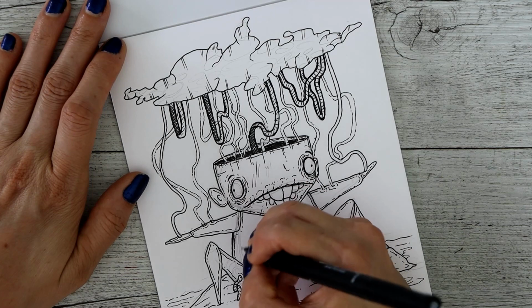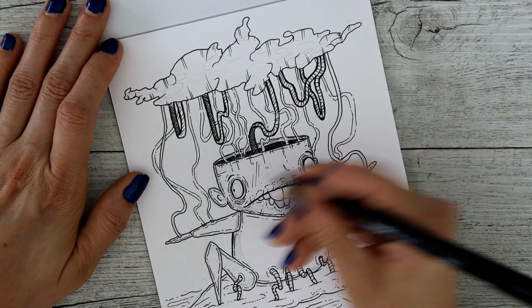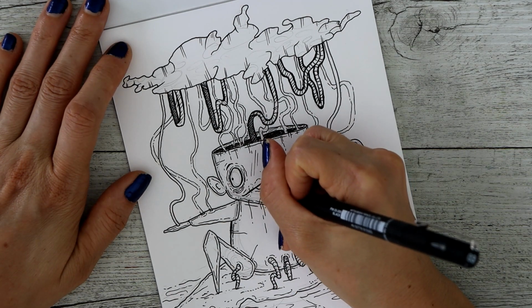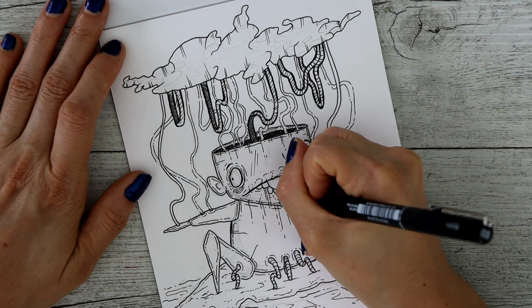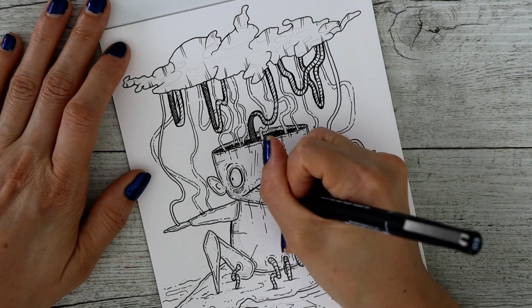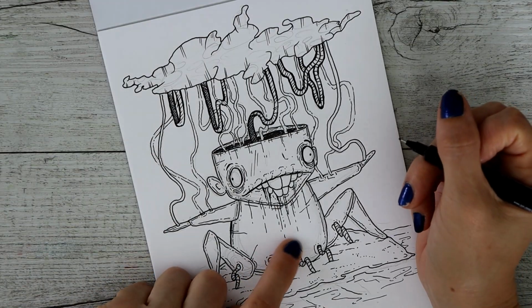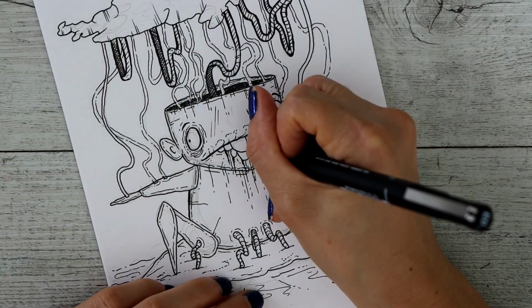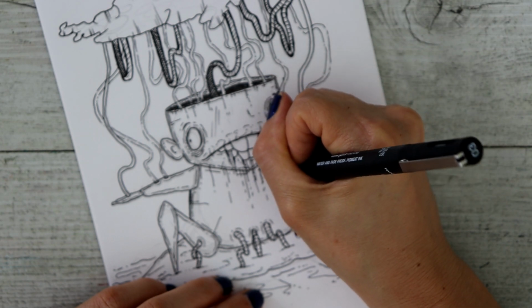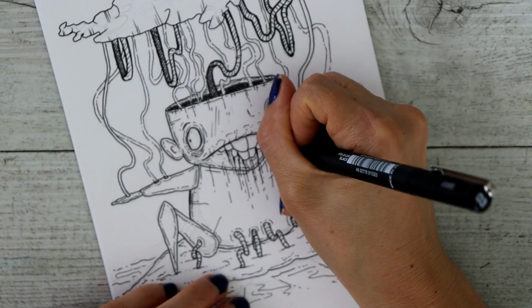I'm used to working with a thicker liner, because lately I've been working with the one. This is a 0.3. Unless we do like he's dribbling. I think doing like he's dribbling a bit might be a way to do this. And then create like he's dribbling right down his front. Some really weird liquid, not knowing exactly what it is. Could be saliva, could be something else. It looks a bit gross.